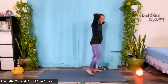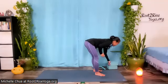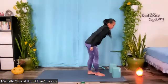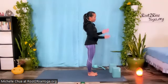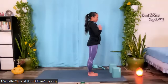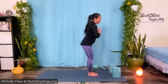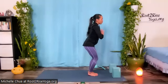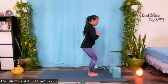Rearrange your blocks if they've walked away, so they're on their tallest height in front of your feet. And step your feet together to touch. Join your hands, steady your gaze, and steady your breath. Take your time. There's no rush as you move through the stages. Bend your knees together. Find stability in one stage before you progress to the next stage.